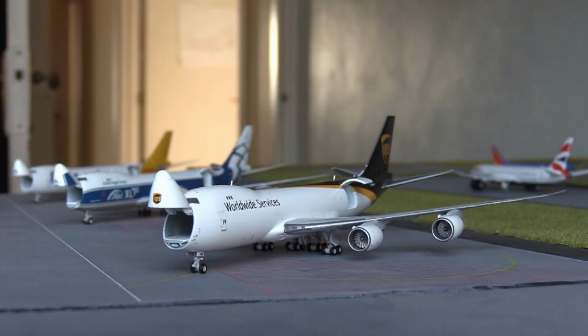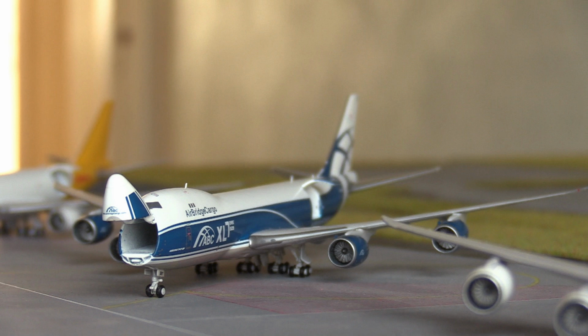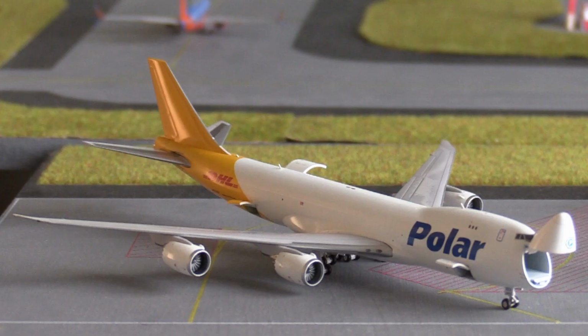And next, moving on to the cargo section for this update, we have 3 Boeing 747-8Fs. Starting off here, we have the first one, which is a UPS 747-8. He's going to be operating with heavy service out to Louisville. Then next along here in the middle, we have an Airbridge Cargo, or ABC Cargo 747-8F. He's going to be operating out to Los Angeles. And then finally here, we have a Polar Air Cargo Boeing 747-8F. He's going to be heading out to Cologne in Germany.